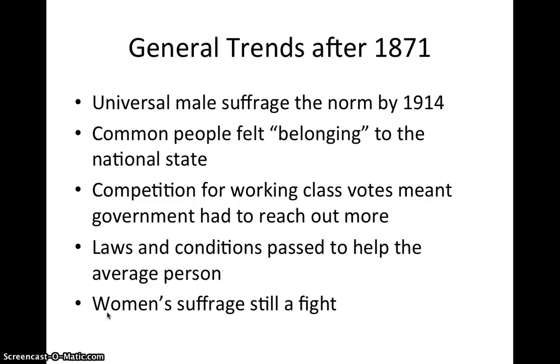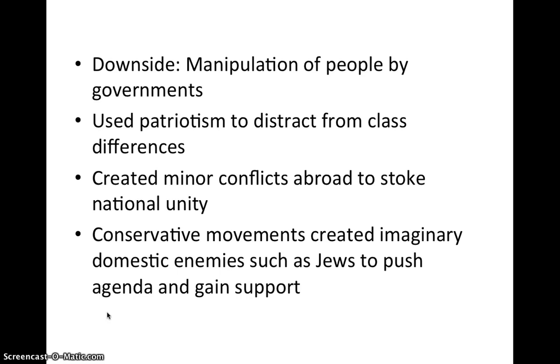So that's what we mean when we talk about responsive national states, because they're responding to the issues and concerns of the guy on the street more so than they have before, where it was usually about the interests of the people in government or the people who were eligible to be in government. And women's suffrage is still a fight. We're not going to see women get the vote until the 20th century. But the movement for the women's vote is ramping up as we head into the turn of the century.